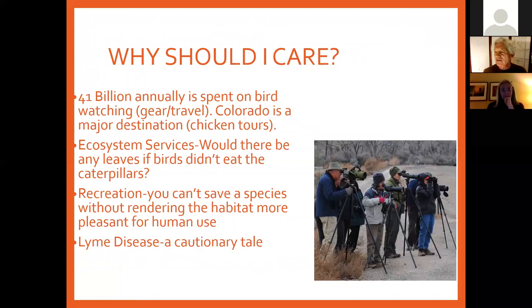Then there's ecosystem services. Of course, I've thought twice about that slide after looking at that recent data on insects. Maybe there aren't as many insects to eat, but nonetheless, our birds do a large service for us by eating things that are eating our plants. So we don't want to lose that. And of course, recreation. Recreation's a big money driver in Colorado. Better habitat, the bigger habitat that's good for birds is good for recreation.